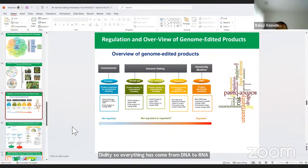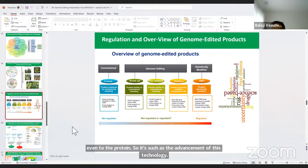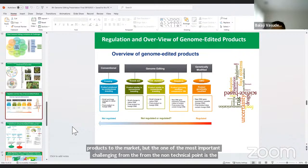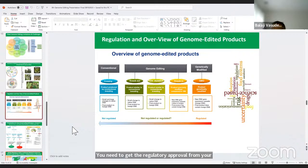But with all this said, there are many companies working on getting gene editing products to the market, and one of the most challenging aspects from the non-technical point of view is the regulatory. You need to get regulatory approval from the concerned government, wherever you are working, in order to release your product or take it to the market.